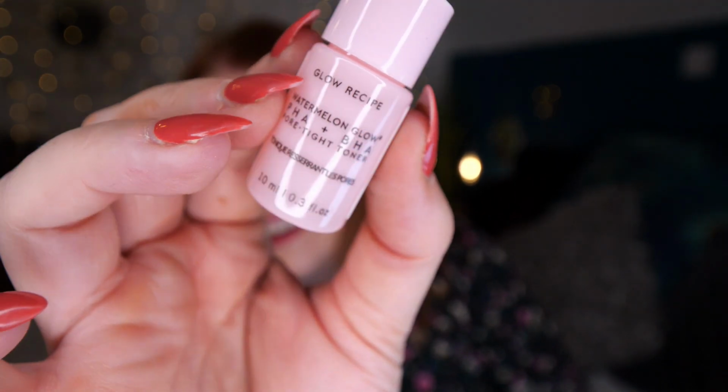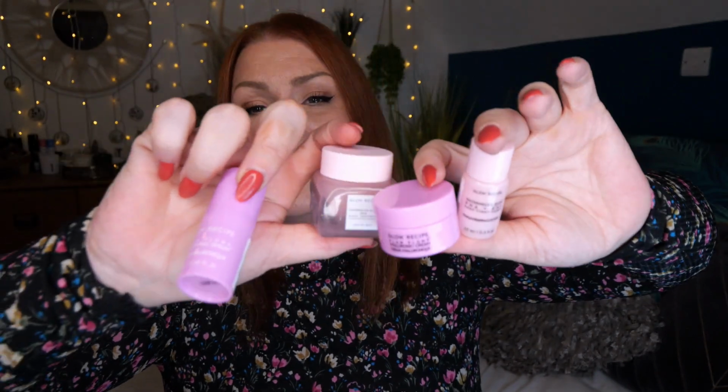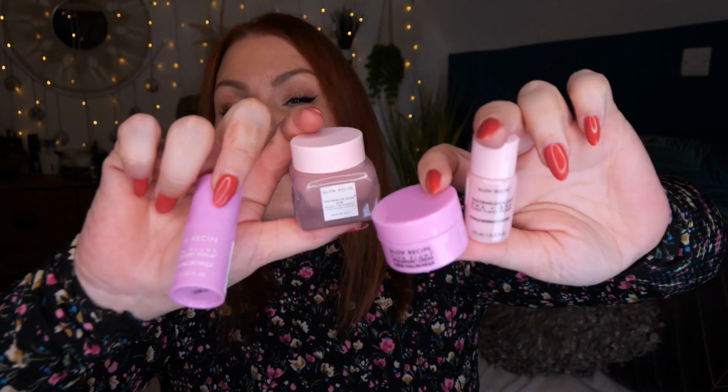So we've got the moisturiser and the serum, and then finally, I should have shown you this first and done it in order, but we have got an AHA BHA Watermelon Glow Pore Tight Toner, and there's 10 mils here. So we've got a toner, serum, moisturiser, and a night treatment as well. I think for £15, that's a really nice set.